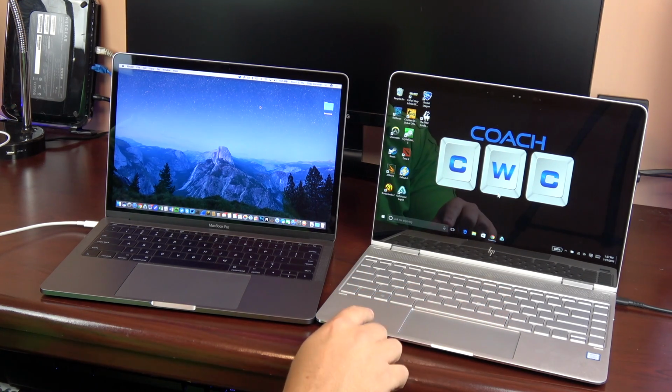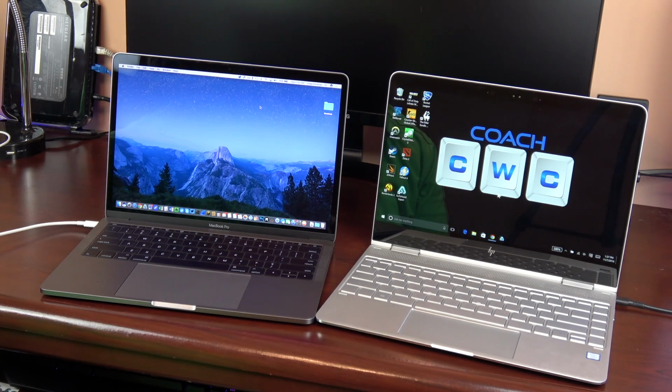Just a side note, I got the Best Buy version of the HP Spectre, which includes an i7 versus the i5, which is only $10.50 on HP.com's website. The model that I have here is the i7 with 256 gig storage, 8 gigs of RAM, and it's $1159.99. The MacBook here is the MacBook Pro 13 2016 edition space gray. Same thing, 256 gig SSD and 8 gigs of RAM, and its starting price is at $14.99.